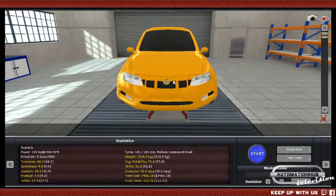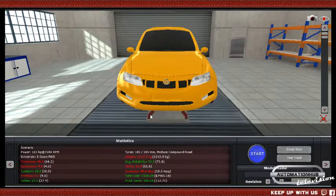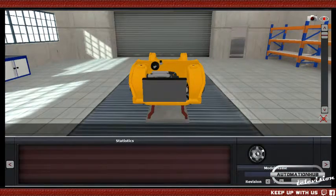It might be also that I'll change the suspension of the front to McPherson strut instead of double wishbone, because I'm not sure whether it's really necessary. Okay, it's a little bit cheaper, not much. It's also more comfortable and more safe, somehow. But yeah, I'm going to change the suspension. Let me see, cost. Production unit average, production unit high. Okay, yeah, so double wishbone wasn't really the way to go. Right, let's see what that does.